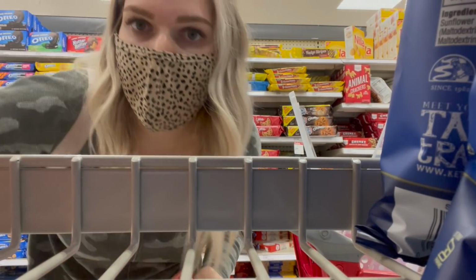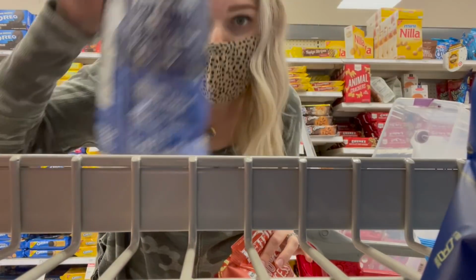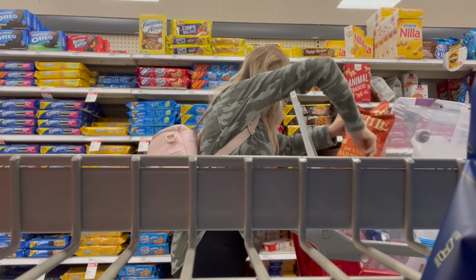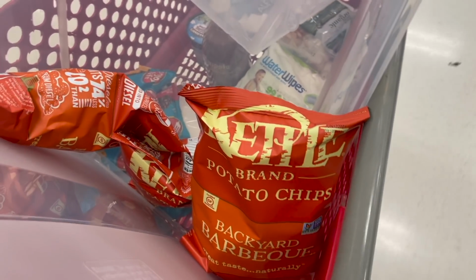I'll grab him a couple bags. He likes to snack on these while he's working, but y'all know if I'm getting him some barbecue chips, I'm getting myself some salt and vinegar chips too. Oh, and added to the final cart, I just added 3 bags of barbecue chips and a bag of salt and vinegar chips. That rain, it's a little wild.